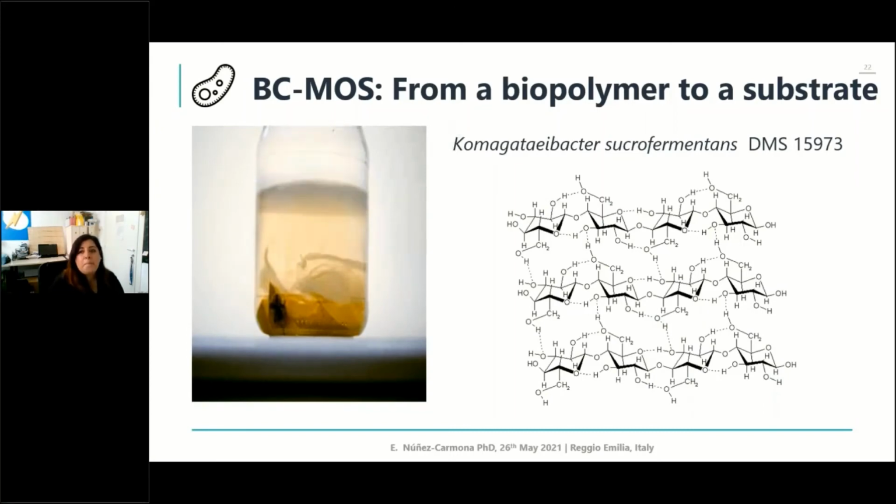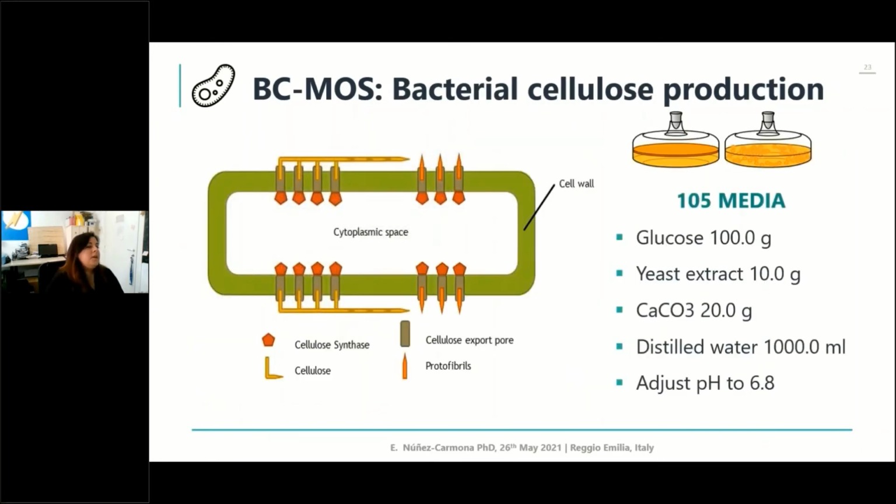Well, how do these bacteria produce our cellulose? Protofibers are extruded from the body of the bacteria, and as they come out, they entangle together and form our biopolymer. This is the normal media that is used to grow this kind of bacteria, but as the literature says, it could be completely changed using food industry waste. It has been reported that waste from the beer industry, rice industry, and also the citrus industry, using orange peels, has been used to feed this kind of bacteria. So not only do we avoid using alumina and reduce the impact, but we also take out the waste, using it as a resource.